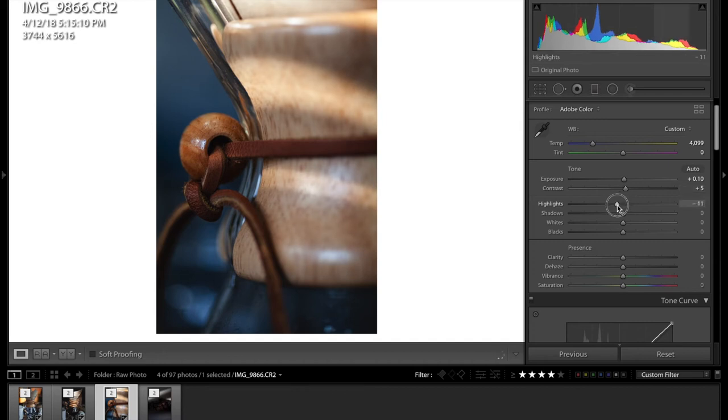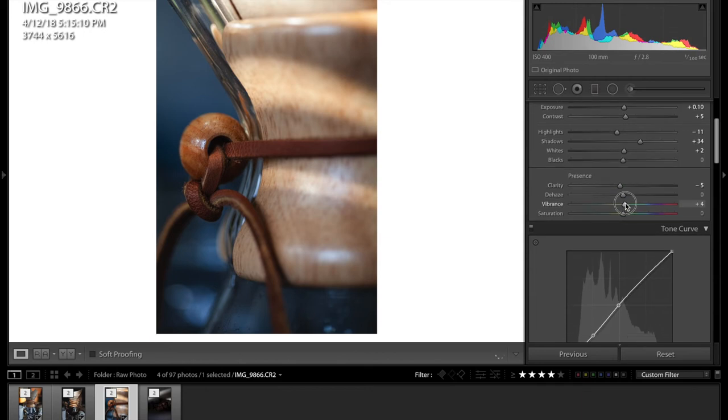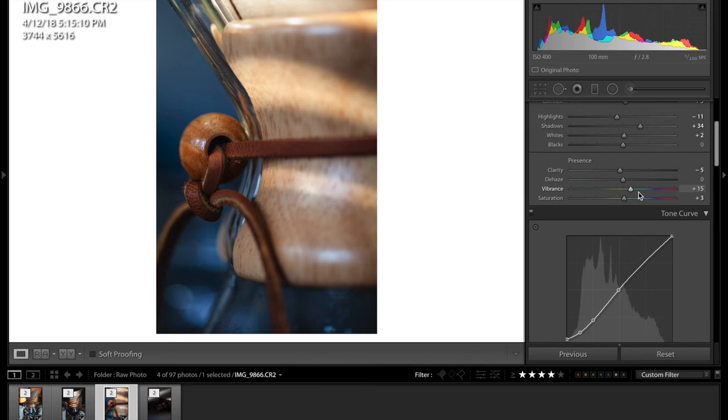Highlights, we'll drop those down to about 11. We'll raise the shadows up to around about 35. 34 looks good. Drop the clarity down a little bit, about -5. I'm actually going to add some vibrance into this picture, and maybe just a touch of overall saturation as well, because we're probably just going to desaturate things as we go through. So then we're about +3.